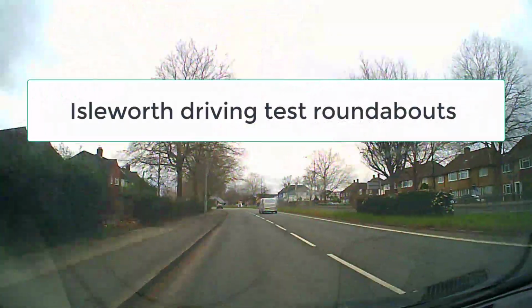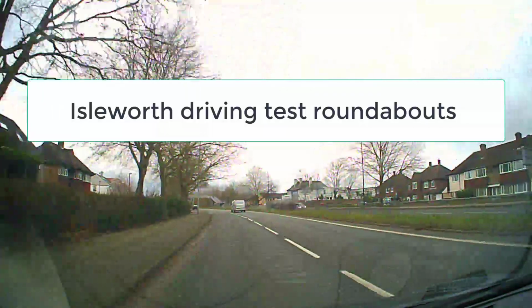Today we're going to show you the driving test routes on the roundabouts. We're going to show you how to deal with the roundabouts.